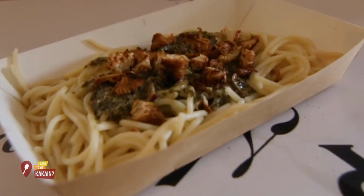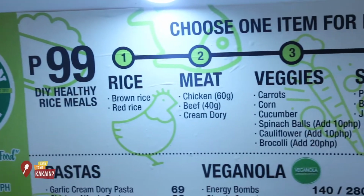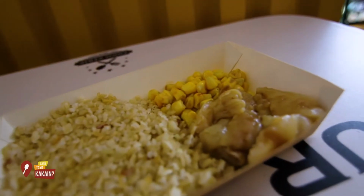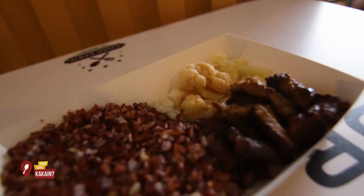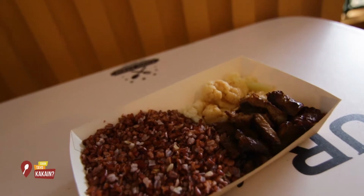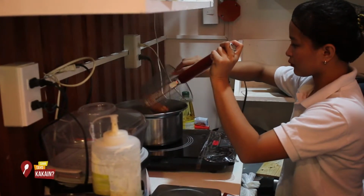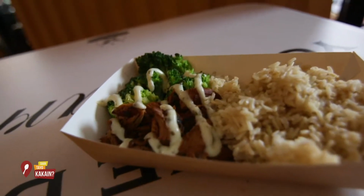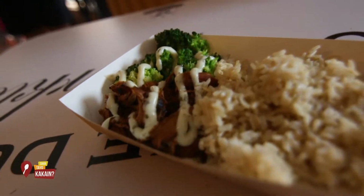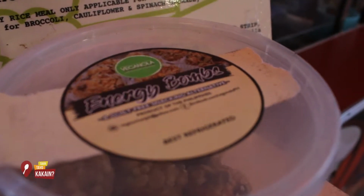With their pastas available at 69 pesos and their do-it-yourself healthy rice meals for only 99 pesos, we can customize our meals just the way we want it. With choices of brown or red rice, you can never go wrong with partnering it with chicken, beef, or fish with cream dory, and the DIY does not stop there with your choice of vegetables and a sauce to finish off your DIY meal.